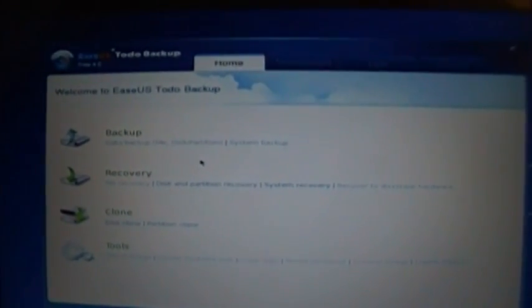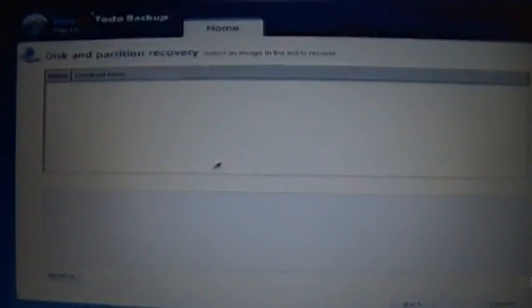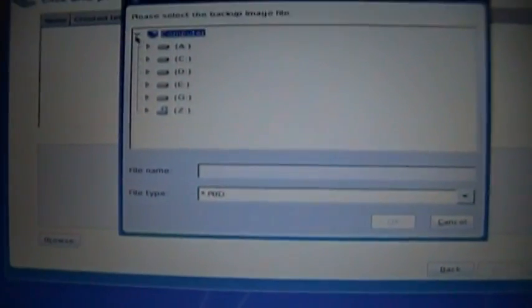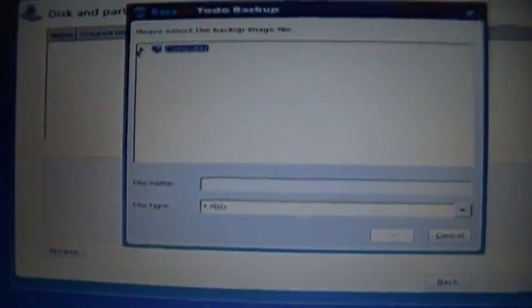So, where are my options here? Okay, let's pretend that the machine is totally kaput and we're trying to restore that image. So we go to Disk and Partition Recovery. My question is, can the interface see networked computers or not? Otherwise, it has to be a plug-in drive, and I have to move that image to the plug-in drive in order for this to work. So, it's not loading anything. Let's hit Browse. Alright, so we got Computer, and nope. Doesn't look like this accesses the network. So, I need to move that image to the plug-in drive.